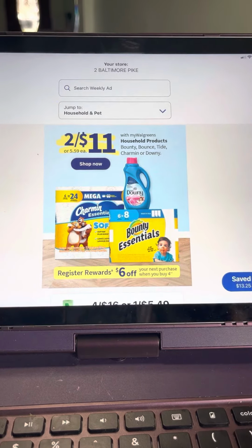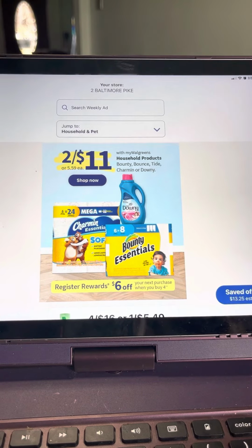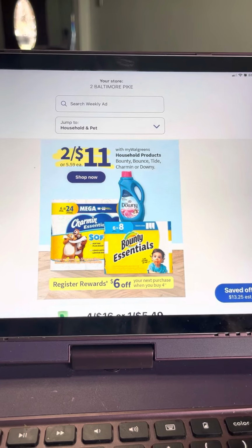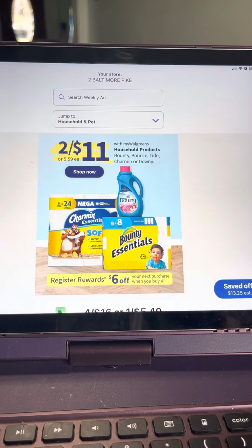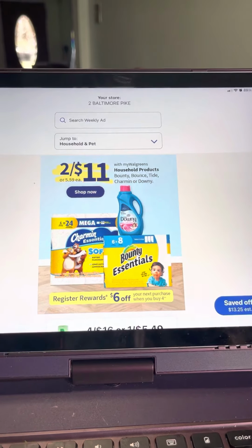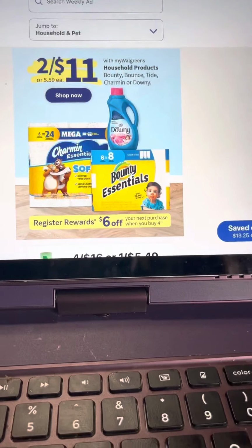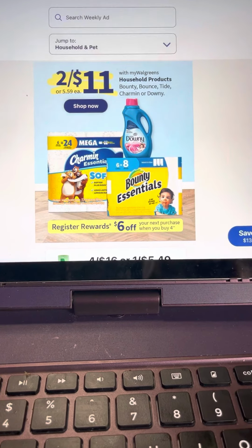So we have our Bounty, Charmin, or Downy fabric softener. When you buy two, they are 2 for $11. But if you buy four, as you can see here, you'll get $6 back in registry rewards. So if you have coupons for that deal, that would be awesome, right? Coupons would make it awesome. So that's one deal that we have that's really good.